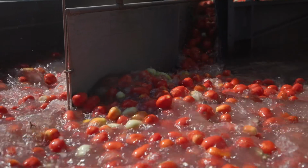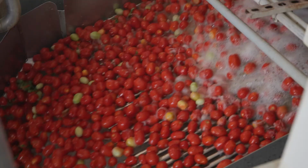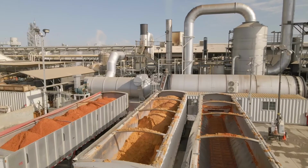And we're also able to make sure that we follow through with our commitments on the supply that we say we'll have. We have complete traceability from seed all the way to your finished product here at the dryer. We're able to offer long-term supply, confidence of supply, and we're here to partner with our customers for the long term.